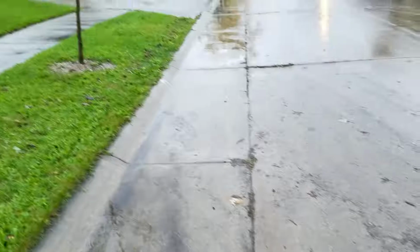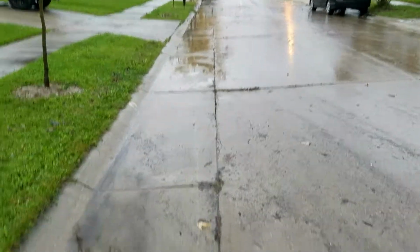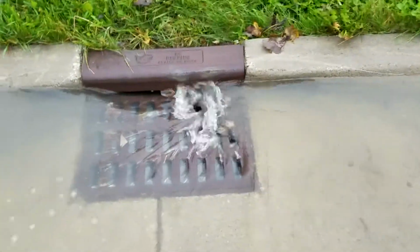So I don't know, we're draining water from that way until it got enough. I got it so that it was enough for that to happen.